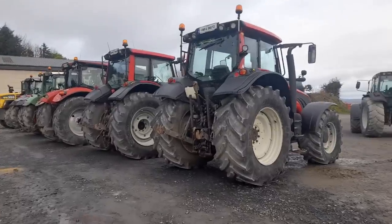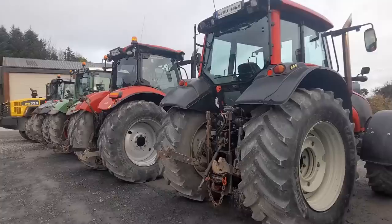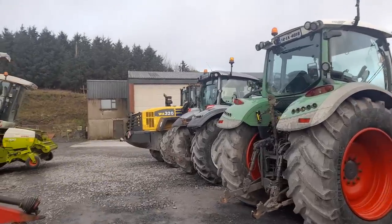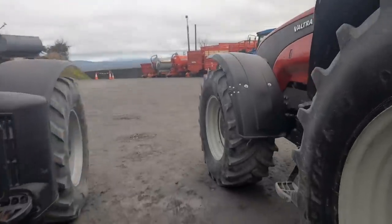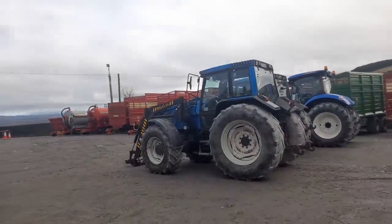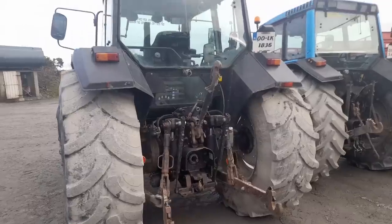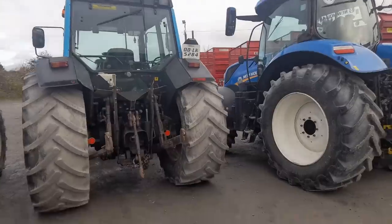We walk up along here with the Valtras, 141 08, a Case Puma 165, the Fendt, the other Valtra, across the yard here, and we look at these yokes. More Valtras, a lovely load of tractor there for someone. Fine white tires, a lovely tractor. Inside that tractor, they're absolutely spotless. They're very, very well minded tractors.